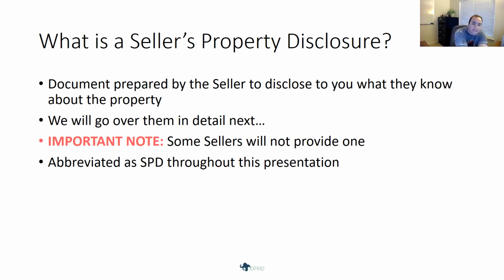We're going to go over them in detail next. Now that I told you it's the opportunity for the seller to cover their butt and disclose all the information they know about it, I will tell you up front that some sellers will not provide one. It drives me crazy, because if I had a client that was a seller, I would totally advise them it's in their best interest to fill this out and disclose to the buyer. Yet I still see sellers lining through a seller's property disclosure saying, I've never lived in the property.